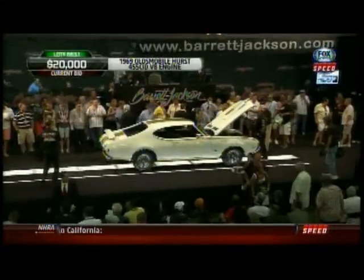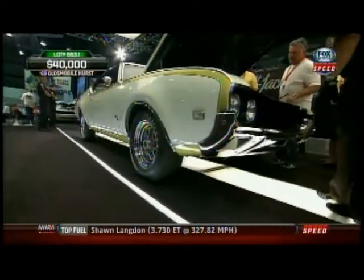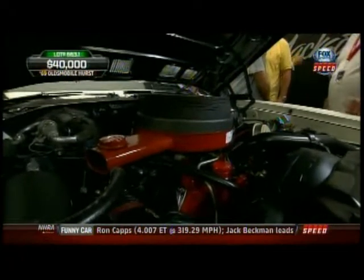Lot 663.1. Look at it get right to $25,000, $30,000. I'm not even going to try to follow the meter. Should get right to 50.